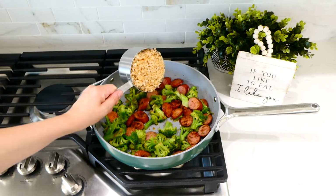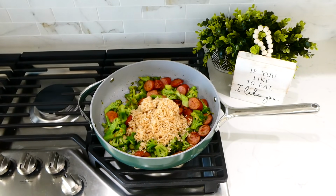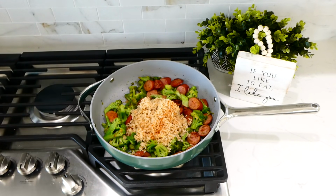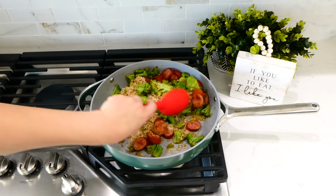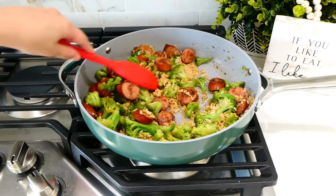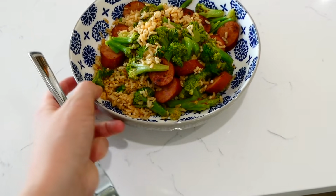Now that I have my broccoli to the tenderness that I like it to be, I added in a cup and a half of cooked brown rice, or you could use white rice, along with a dash of onion powder and paprika for extra flavor. I gave this a stir to combine the ingredients, then it was ready to serve.